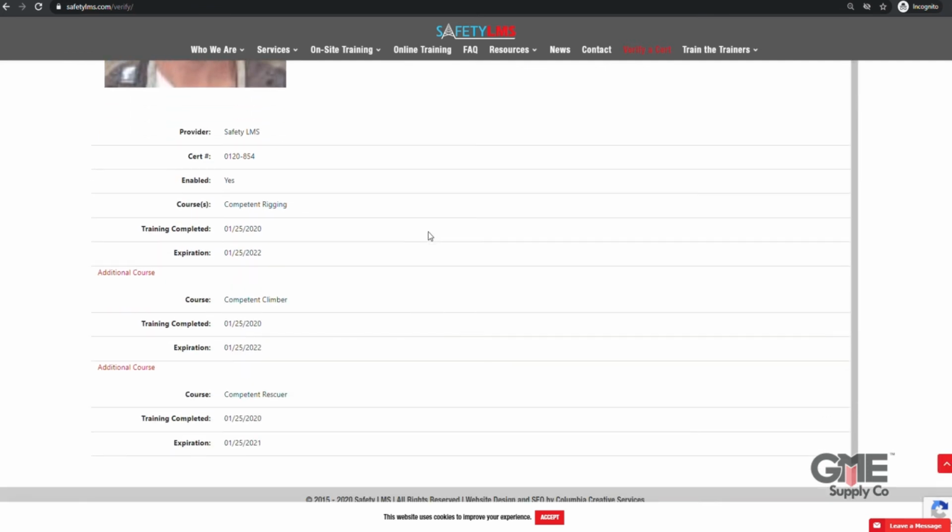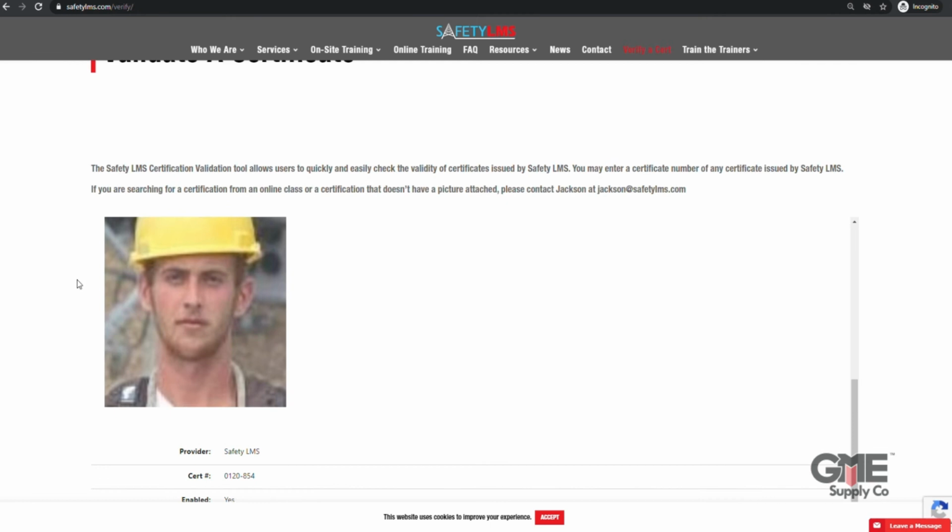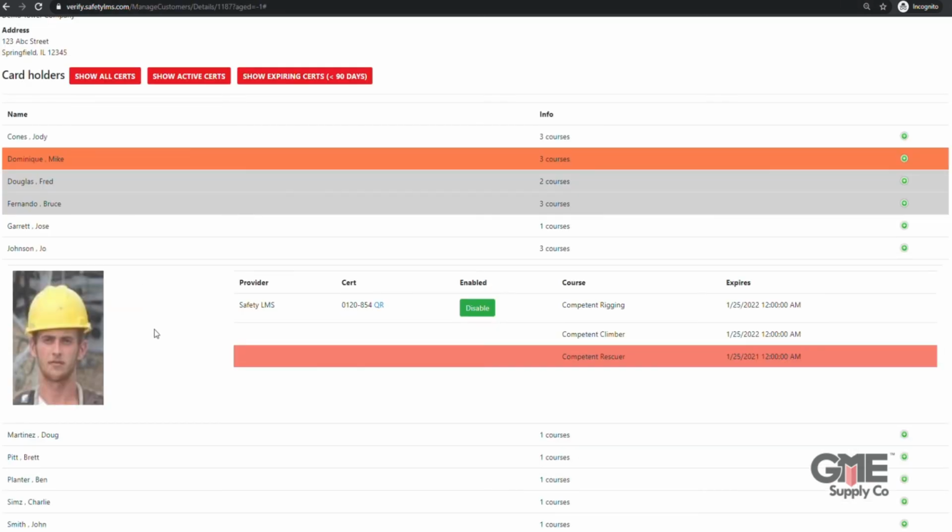If ever there is information here that doesn't match the card you are searching for, or the photo doesn't match the person, contact Safety LMS immediately. As we scroll down, we can see all of the certifications that Joe holds and their expiration dates.